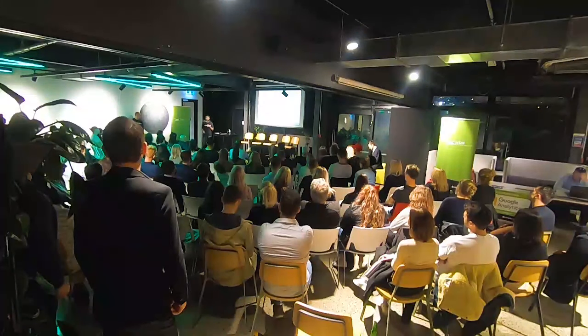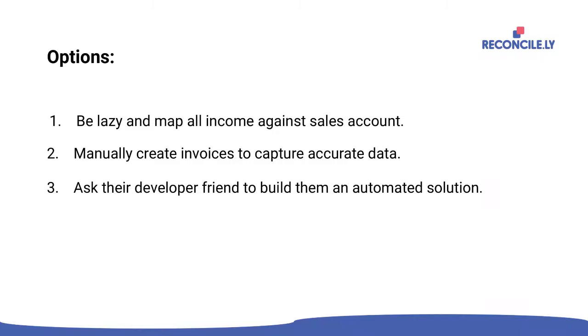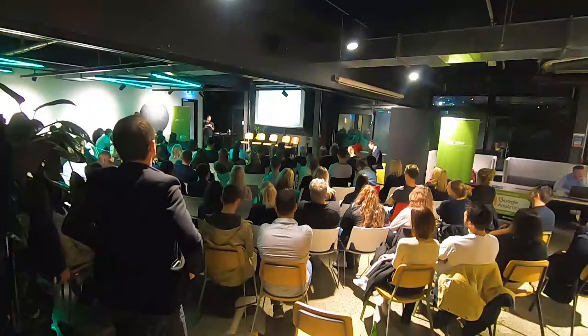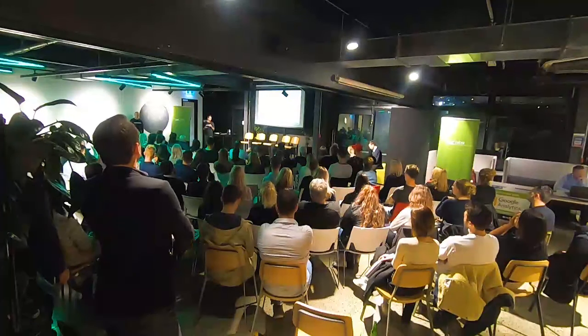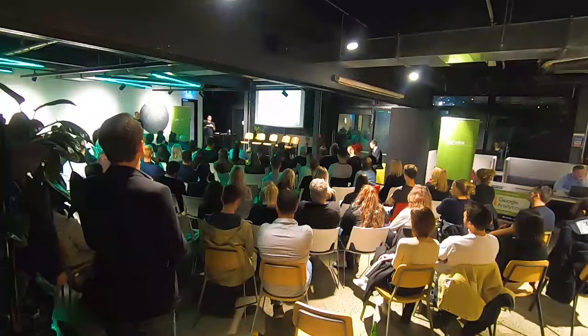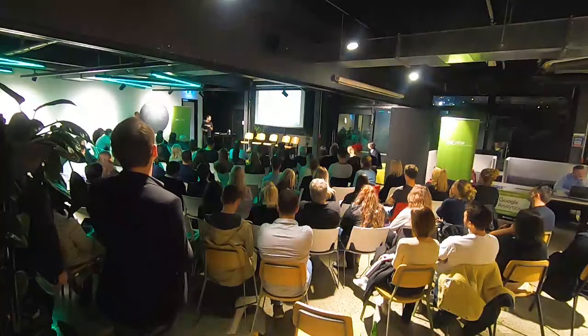So they had three options. They could just mark all the payouts against their sales account. It'll be fast, but they're going to under and over report their GST, underreport their sales, and underreport their expenses. They could spend hours each week manually creating invoices in Xero, which contains all of the payout data. Or option three, ask their developer friend to build an automated solution.